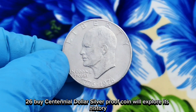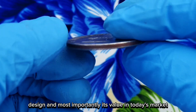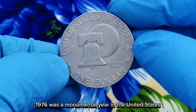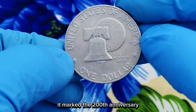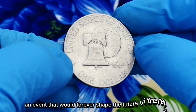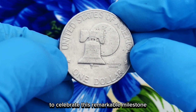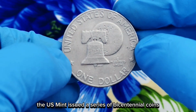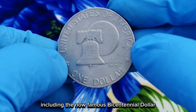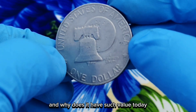We'll explore its history, design, and most importantly, its value in today's market. 1976 was a monumental year in the United States. It marked the 200th anniversary of the signing of the Declaration of Independence, an event that would forever shape the future of the nation. To celebrate this remarkable milestone, the U.S. Mint issued a series of bicentennial coins, including the now famous Bicentennial dollar. But what makes this coin so special, and why does it have such value today?